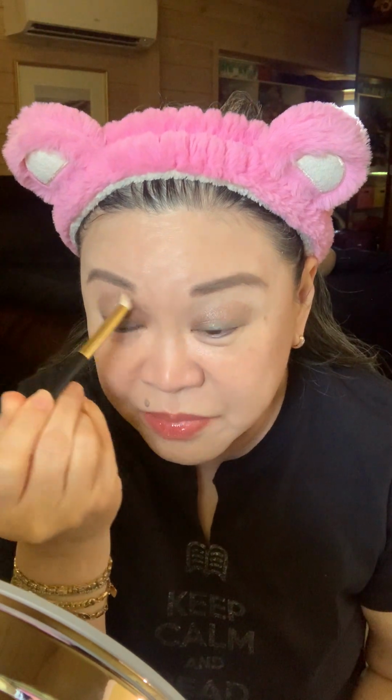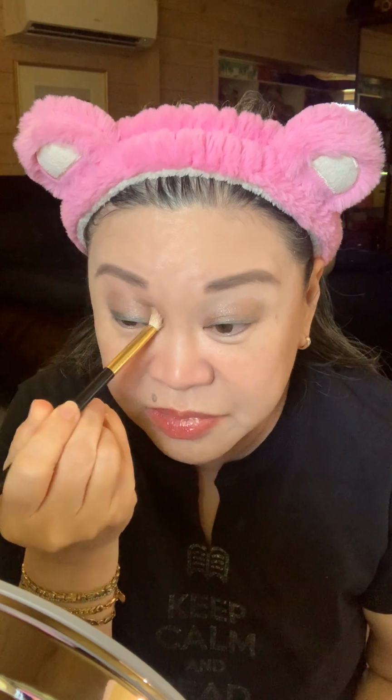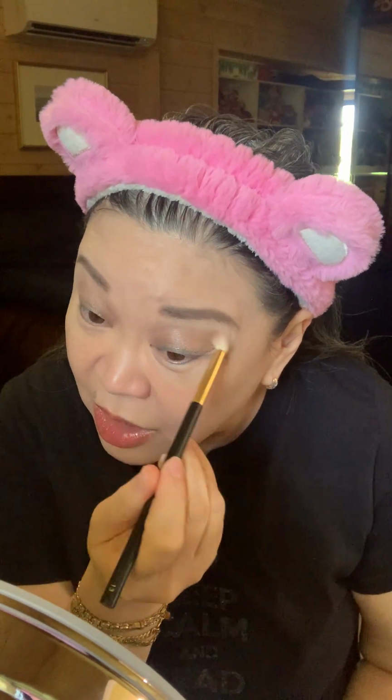My eyeshadow looks very simple because of the way my eyes are. I don't use a lot of colors, so I'm usually only a single eyeshadow and then something very neutral to blend out the edges. So yes, boring, I know, but that's just me.